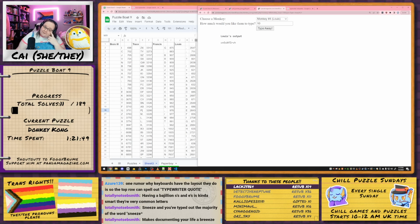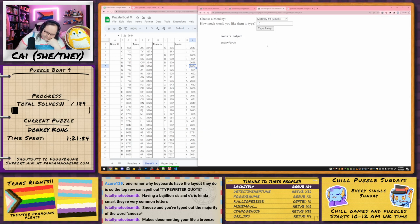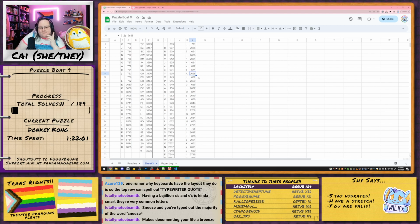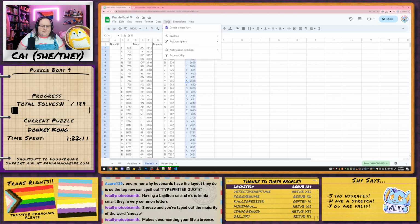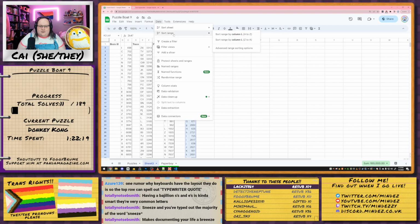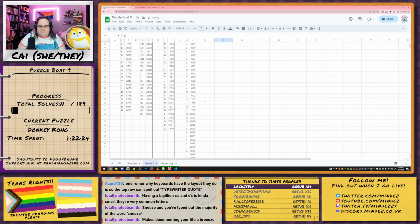So, theoretically, according to this frequency distribution, no letters in Lewis's are more common than others. It's just whether it's uppercase or lowercase. Right, let's make a list of all the high frequency ones, lowercase, and whether they are upper or lower. Sort range by L.